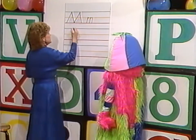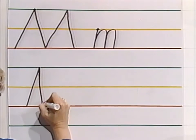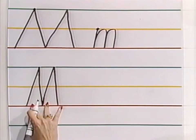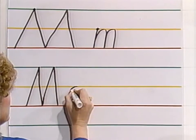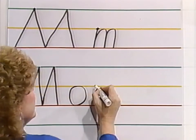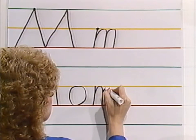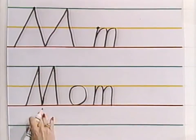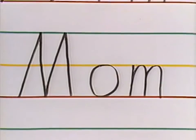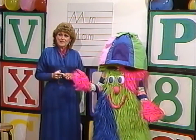Oh, I know a word. This is a very handy word. You all need to know how to spell this. What is this letter now? M. I put my humps together this time. M, what sound does it make? This is the letter O. O says ah. And here is a small letter M. All right, now let's sound it. Mom. I told you that's a neat word to know. Mom. And now you know the sound of M.